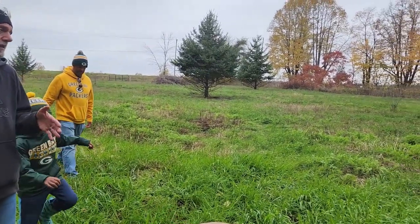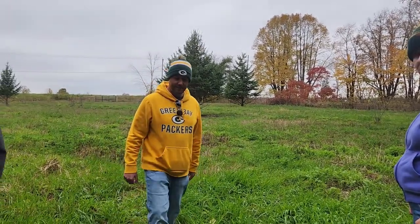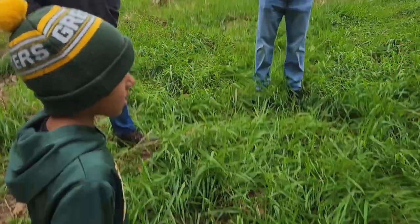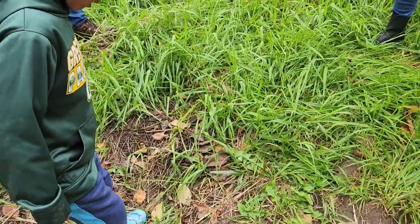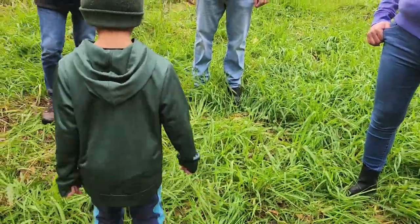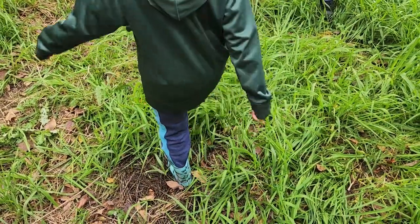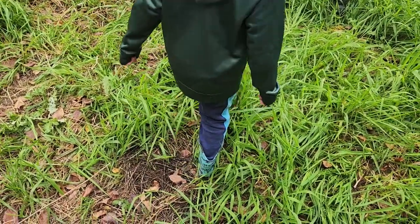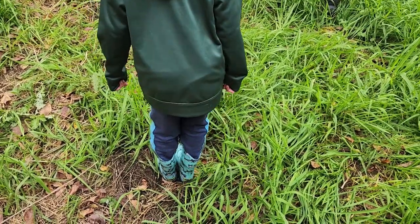Until you actually walk it, you really don't have a good feel or perspective of what it's like. Did you get your boots cleaned off? Walking through the water? Yeah. The wet grass will clean them off. Just go like this. That'll clean it off. They're some pretty cool boots. They're sharks. The shark boots, huh? Yeah, with lights. Okay. All right. Wow.